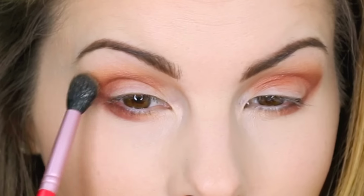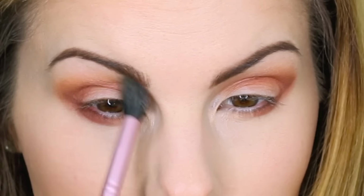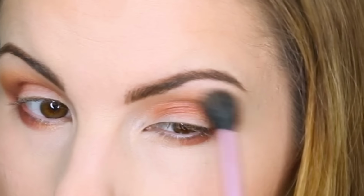I'm going to go back with the Wet n Wild Coloricon bronzer with the Sigma E40 brush. And I'm just going to lightly brush this bronzer here in the crease just because I want it to be a little more warm. Just like at the top of the crease.